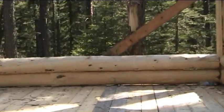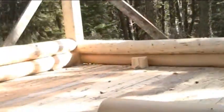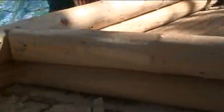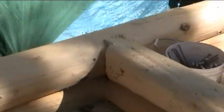So we'll just continue on here. See, these last couple of notches really worked out good. This one here just fit right snugly in place. This one here, I couldn't get it all the way in, but it's pretty good. Fill that in with tar or foam something after.